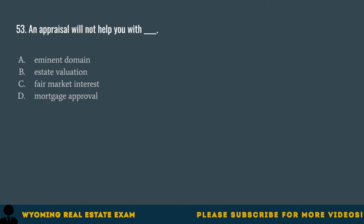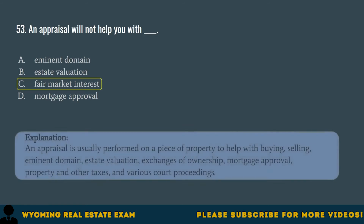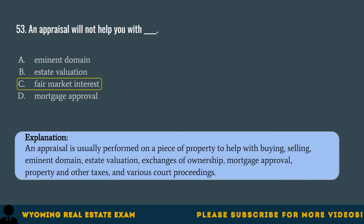Question 53. An appraisal will not help you with A. Eminent domain. B. Estate valuation. C. Fair market interest. D. Mortgage approval. The correct answer is C. Fair market interest. An appraisal is usually performed on a piece of property to help with buying, selling, eminent domain, estate valuation, exchanges of ownership, mortgage approval, property and other taxes, and various court proceedings.